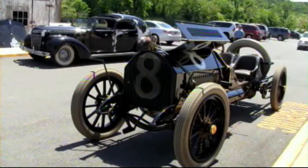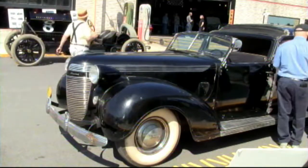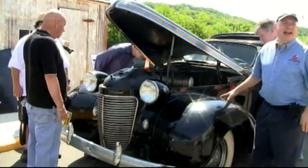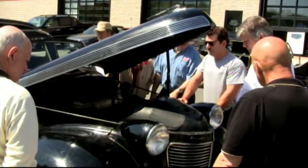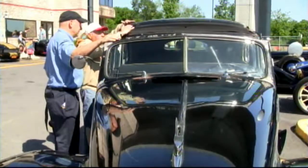Howard Kroplik is one of our members and has two beautiful cars, very, very rare cars, the Alco and the Chrysler Town Car, which was built for Mrs. Walter P. Chrysler. He was kind enough to open up his garage today for a tour of our club and some outside guests to show off his collection.